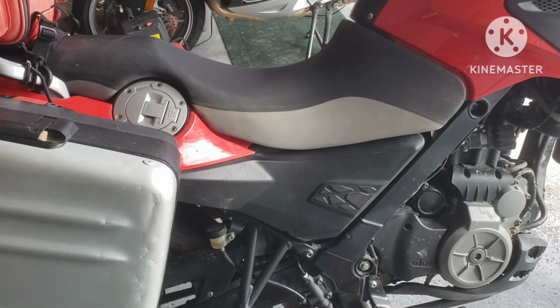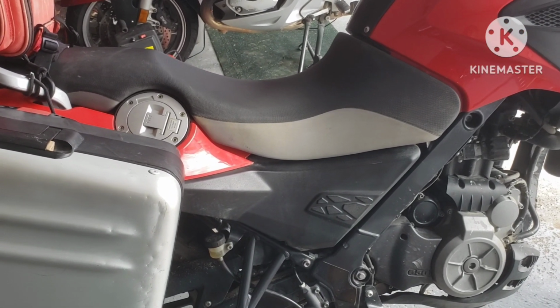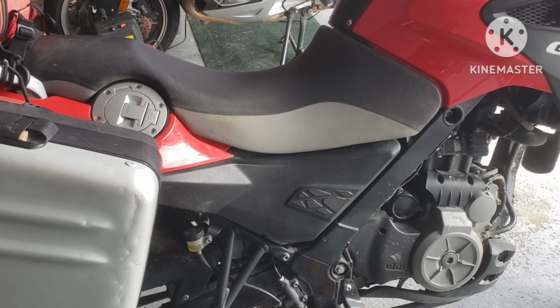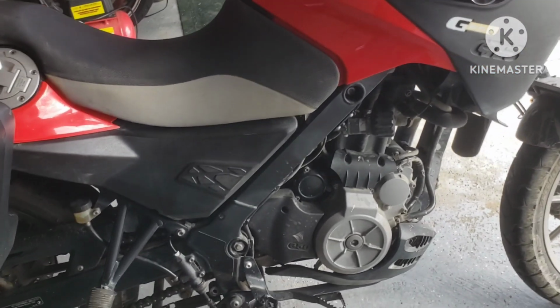Supposedly it comes in as a 33-inch seat height. I don't believe that. I'm 5'10", I've got a 30-inch inseam, and I'm flat-footed with bent knees when I'm sitting on it.